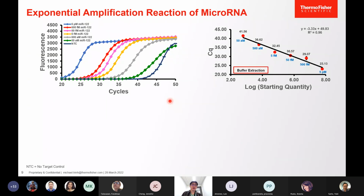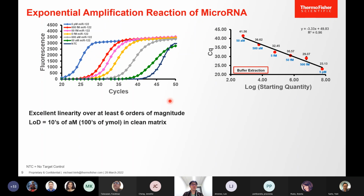So as you can see here, you could have a standard curve ranging from picomolar down to attomolar. And it's also over 6 orders of magnitude. You can get a very good linear fit from that. The sensitivity tends to be around the attomolar range, which is what you would aim for if you want to look at microRNA in serum, because it's a very low concentration.